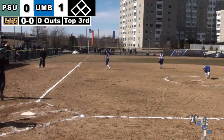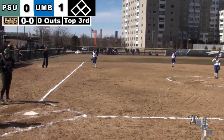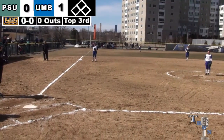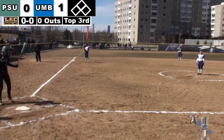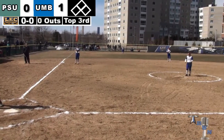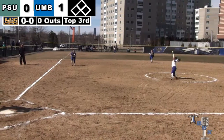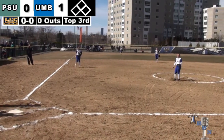Hello everyone and welcome back to inning number 3. First game of this doubleheader today between UMass Boston and Plymouth State. And it is the shortstop Nora Butler leading off the top of the third for the Panthers. Greenspan still out there in the circle, and she throws strike 1 to Butler here.